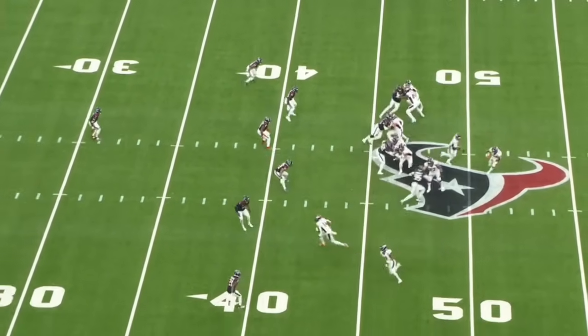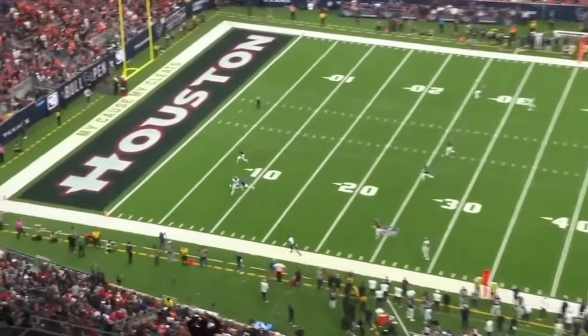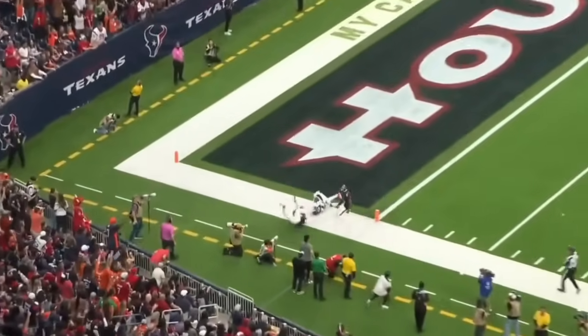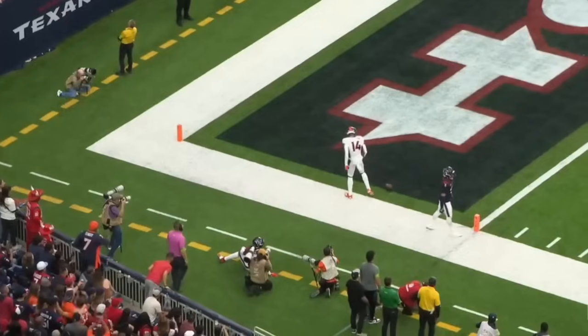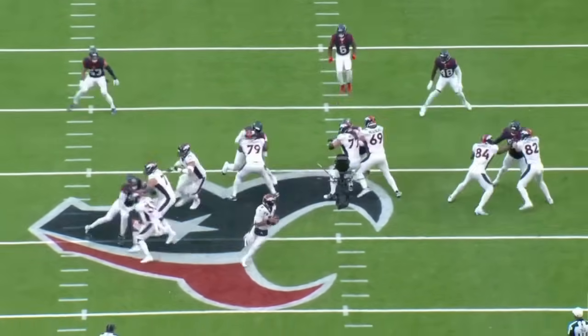So really high-level play where it's all coming together, the arm strength, the accuracy, again, under center play action, and then it leads to a big play, a touchdown for the Broncos. And let's just take a quick look from the aerial view to kind of watch it from Wilson's perspective.